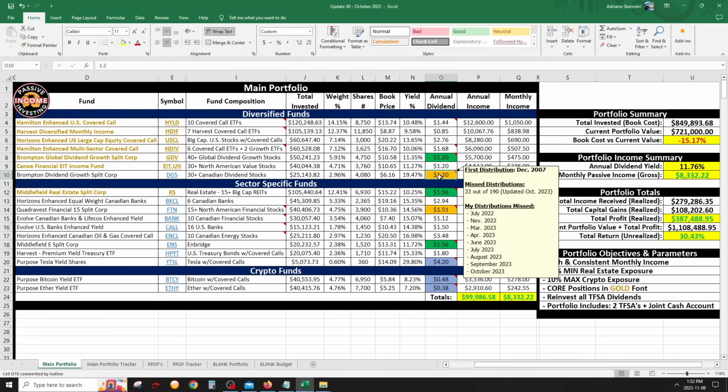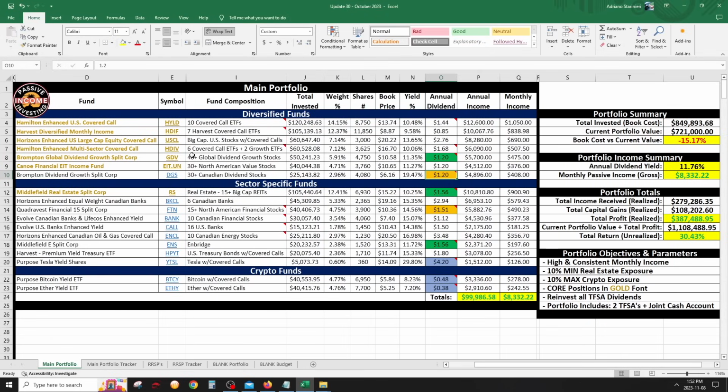So DGS is still not paying, but it's recently recovered a little bit, and it's like 20 or 25 cents away from that $15 unit NAV. It's basically the overall Canadian market, which I think is going to start recovering like every other market when interest rates start getting cut, which is anyone's guess when that's going to happen. So that's it for the diversified funds.